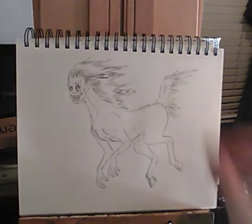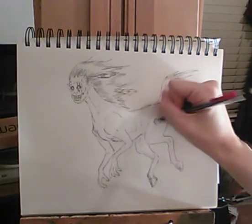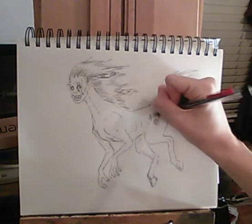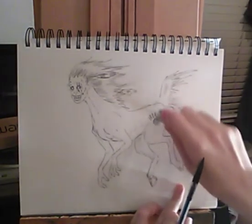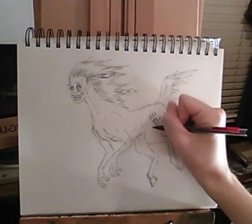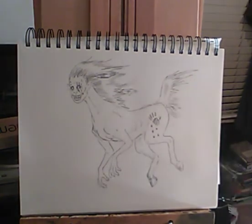Okay, now we're getting somewhere. So I'm gonna add some marks on the rump a little bit because you often see that with horses owned in like westerns and stuff owned by Native Americans. They often put an identifying mark on it, like a handprint. That doesn't really look like a handprint. That's a bad example. Okay.